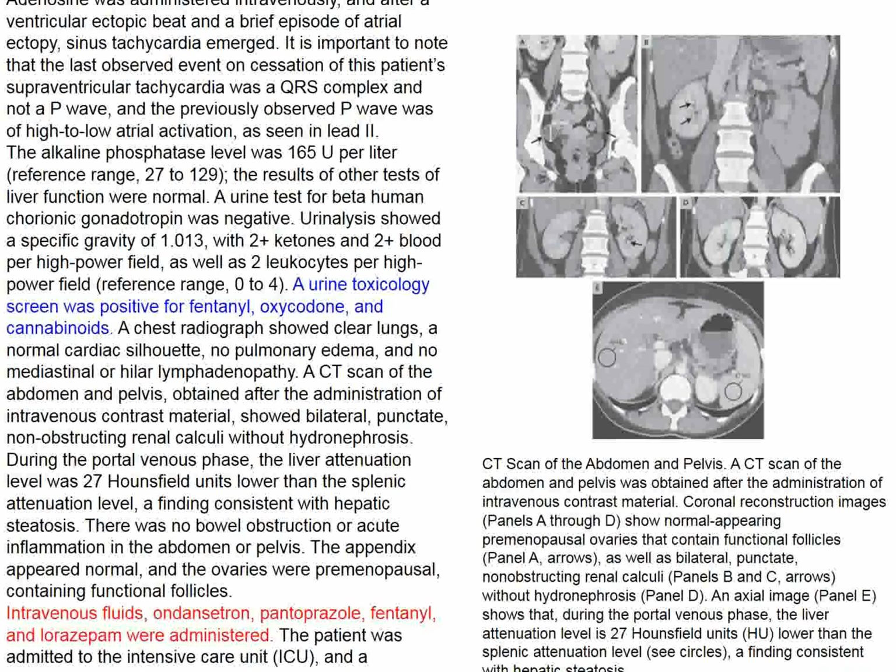She gets all this imaging technique here, which shows that her ovaries seem okay. She's got some renal stones, but they're not obstructive. Looks like she has a somewhat fatty liver, since her spleen is denser than her liver, and the density of these two organs should be about the same in terms of Hounsfield units. So her doctors give her intravenous fluids, ondansetron, pantoprazole, fentanyl. She already got fentanyl, so I don't know why they gave her that. Lorazepam were administered, and the patient was taken to the ICU, and a diagnostic test was performed.